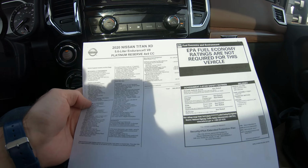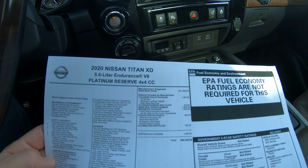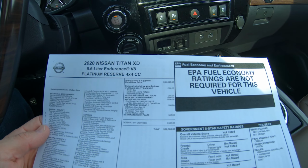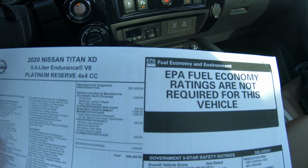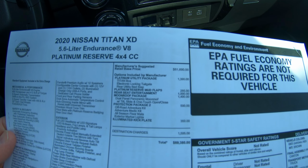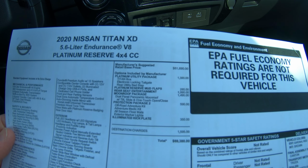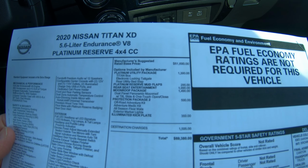And the Monroney, the window sticker, base price for the Platinum Reserve is $61,690. This one has the Platinum Utility Package, which includes those boxes in the bed, the electronic locking tailgate, and the step for the bed.